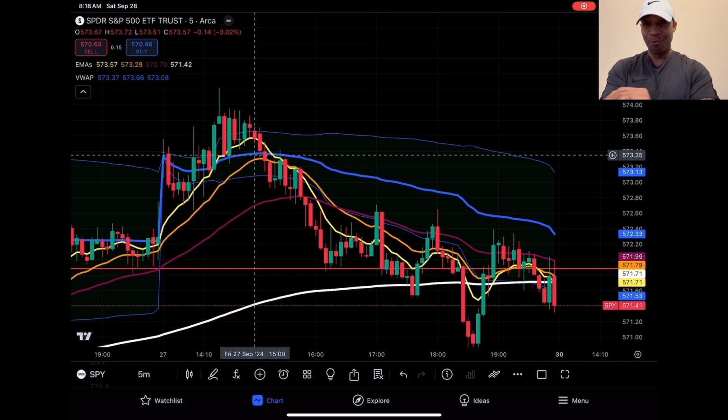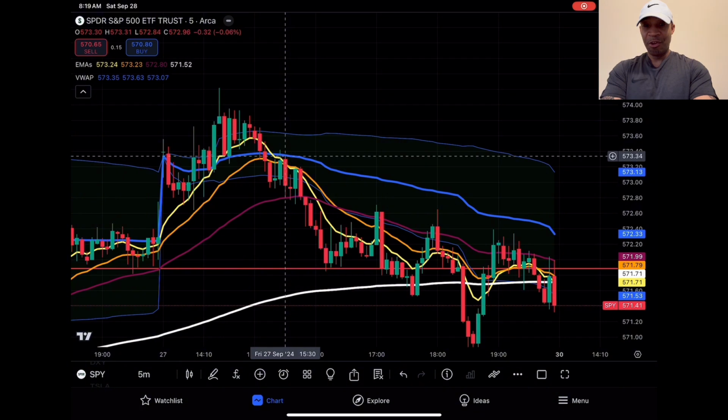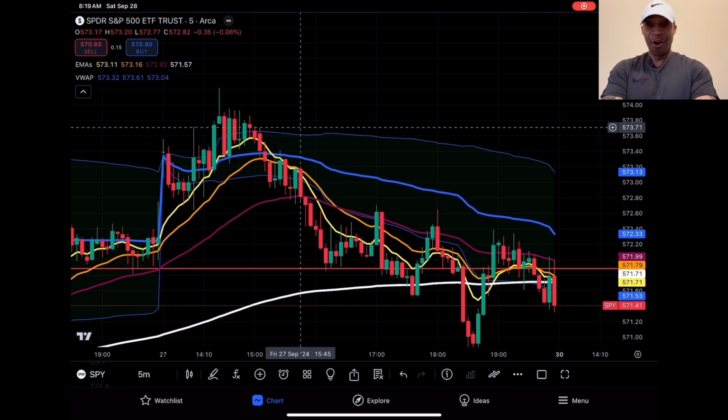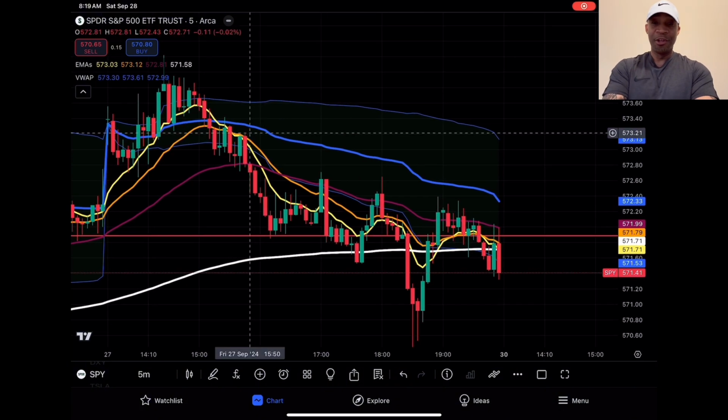Now I'm sitting back. I'm patiently waiting because this is the setup that I want to see. I want to see us break below VWAP and then hold under VWAP. And you see, boom, we came down. Now we at 572.90. Bulls came back in. You always going to get that retest. And that's exactly what they did. They retested. They went back above VWAP. I'm looking to see if they can hold above VWAP and start running back here, or my confirmation that the bears is ready to come on strong.